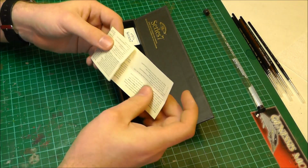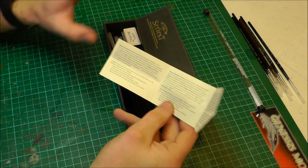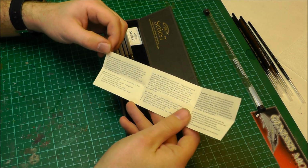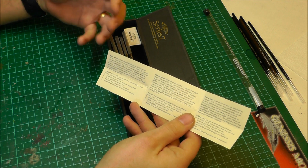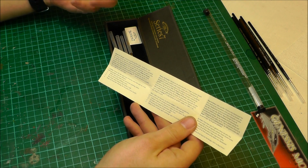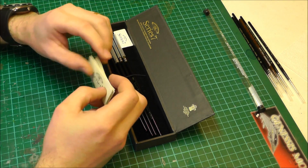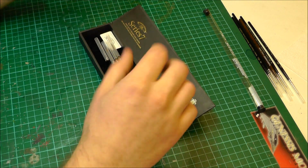You get a nice little instruction manual, which is in a couple of different languages, with instructions on how to take care of your brush, and it goes on about some history, about how they've been making these paints for 150 years. Queen Victoria got Winsor & Newton to make her a very fancy paintbrush in her favourite size, which was number 7, hence the name Series 7. As I say, it's been going for 150 years, so we're talking paintbrushes with some nice history. They're handmade, and they're top notch. They're up there as the best in the world.